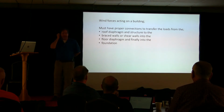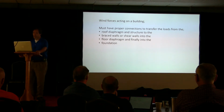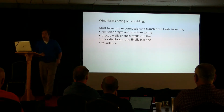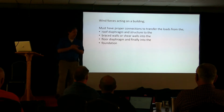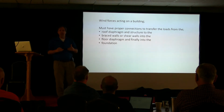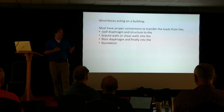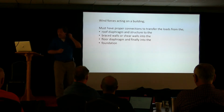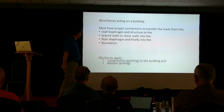So, wind forces acting on a building. I'm going to turn this so I can see where I'm at. You've got to have proper connections, not only between the roof diaphragm, but also the walls, all the way down to the foundation. We're looking for everything to be attached together. So often when we do a rough inspection, we might go out and say, wow, there's a lot of wood here, is everything supported right? You don't always think about, is it connected correctly? So that's some of the things we're going to talk about today.